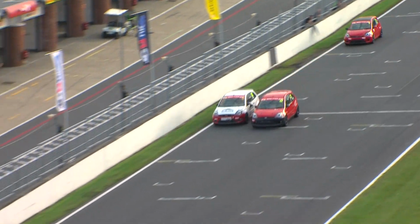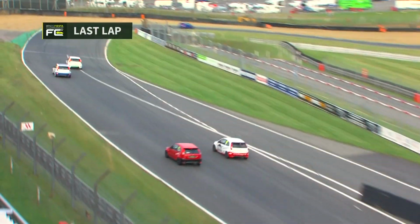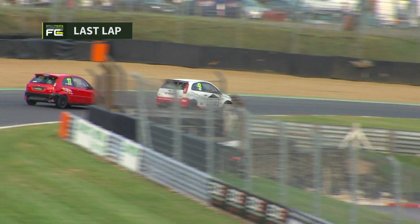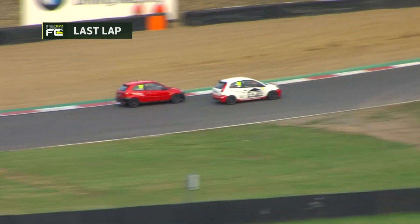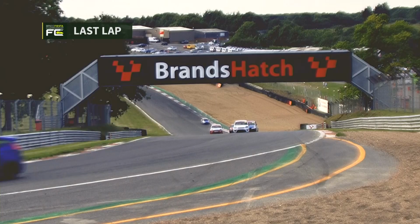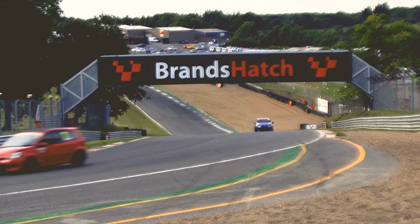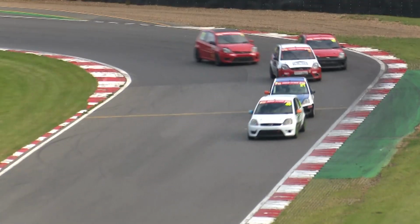And Nye is having a very good look, going side by side. Is he going to be able to take the position? Surely got the line as they go on to the last lap. Jamie Going still out front. Isaac Smith is second on the road, but has got a 5-second penalty for exceeding track limits. So you're looking at the battle for second there between Nye and Wade, and David Nye is still fighting to try and go through on the inside line as they come out of Druids.